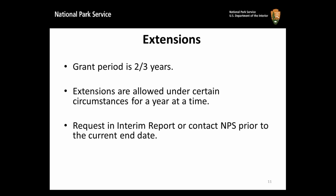I mentioned extensions earlier. Most of the grant agreements are going to start you out with 2 to 3 years for the project. If you're making good progress, extensions are allowed under certain circumstances, and we usually do those for a year at a time. So with a large construction project, you may see yourself seeking multiple extensions, and that's okay. We just want to be careful that we're not setting that end date out too fast. This is also a great thing to request in your interim report. We do want to make sure that we process an extension before your grant date ends or expires, because that becomes much more difficult for us to do.